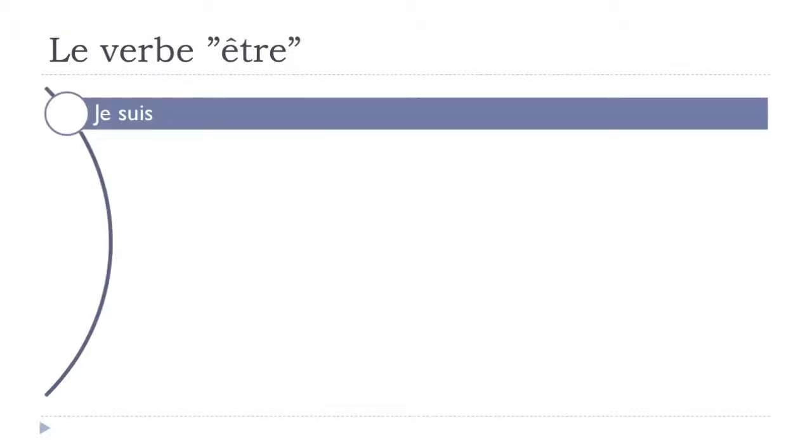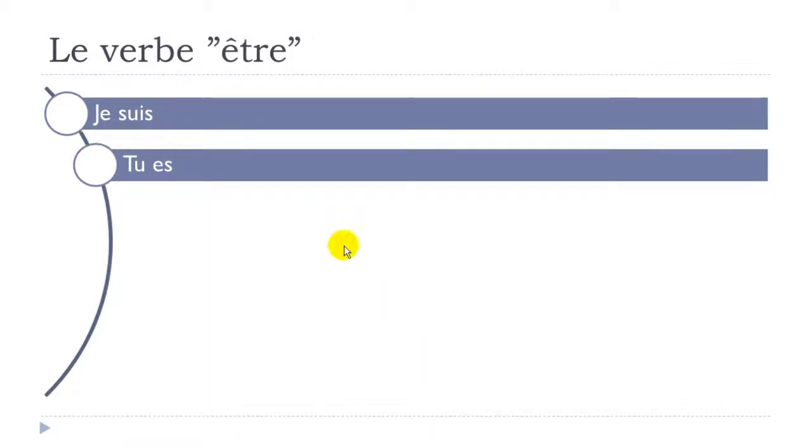Le verbe être, first is je suis. Je is the pronom personnel, so it's I. Suis, I am. Je suis. Then second person, tu es. So remember, être is really tricky, especially when it comes to pronunciation. So first one, suis, as you've been noticing, you don't pronounce the final S. And for tu es, you've got this combination of letters, but basically the sound you will produce is "è". Tu es. Je suis, tu es.